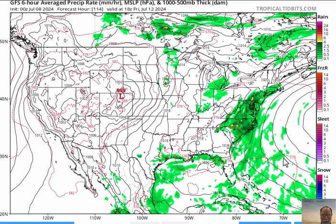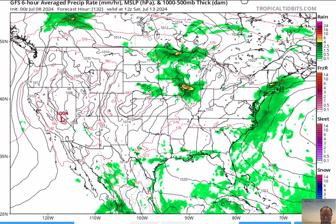Here we go into the day on Friday. Still, this particular model run depicting some potential heavy rain all the way into the end of the work week. We'll go out a little bit farther in time, and here we go by Saturday morning. Still some rain right along the east coast here. So an interesting week coming up. Very hot in the mid-Atlantic region today and tomorrow.